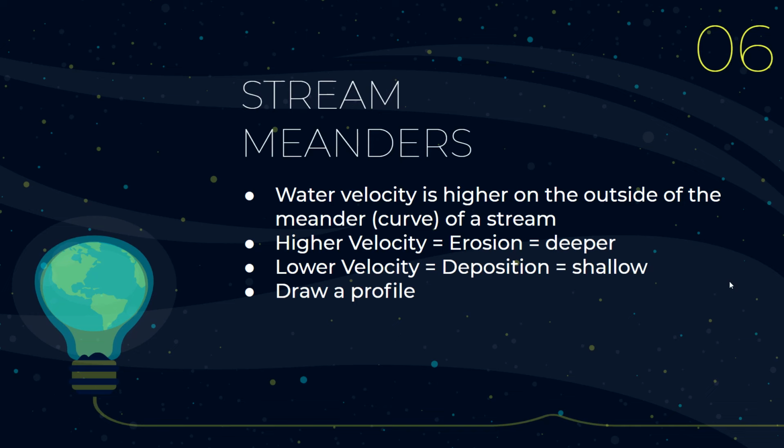And because erosion happens on the outside of the curve, it's always going to be deeper on the outside of the curve. The lower velocity side will be on the inside of the curve, and that's where deposition is going to take place, and that's where it's going to be more shallow. And you'll see a point bar on the inside curve, whereas on the outside curve, you're going to see a cut bank. It's going to be a lot steeper there. And so one thing you're probably going to have to do, or maybe have to answer a question about, is what does it look like from a profile view, from a side view? Remember, the deeper side is the outside of the curve because it's faster, okay? So you're going to have to draw a profile or answer questions related to stream meanders.